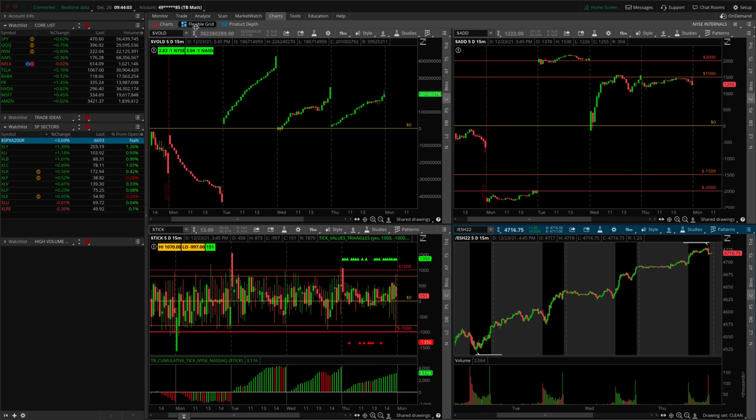What we're going to do now is take a look at the internals for the S&P 500. If you're not familiar with this screen, get familiar. Top right-hand corner will tell you what this is all about, how to set it up, and how it'll help you make better intraday trading decisions.